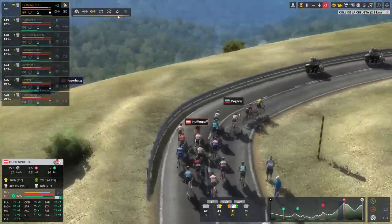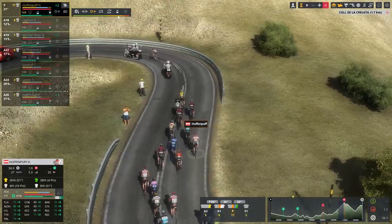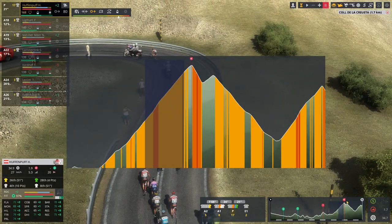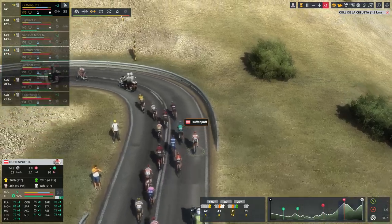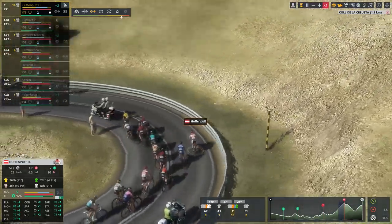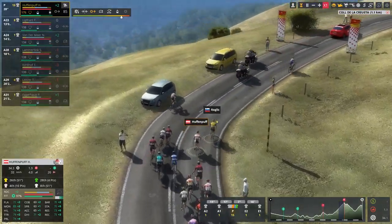Roglic is pulling. Who is he working for? So now it's just two riders up front. 1.7 kilometers to go. 21 seconds. It's these two. So, yeah, we should be able to... Oh, well, he's pretty awesome. But we should be able to grab the mountain points then. Let me 85 this thing and get to the front that way.